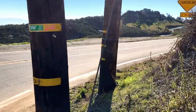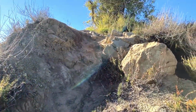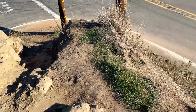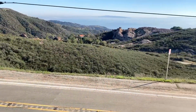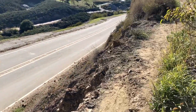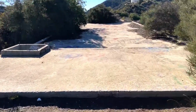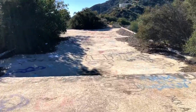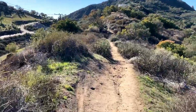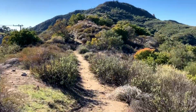It's a little steep and awkward getting back on the trail here. I wouldn't want to be through hiking this with a 30-pound pack at this point. Here's what it looks like after you accomplish that mini scramble. And as you proceed, you should come across this concrete pad. Then our next immediate goal is to walk up towards the water tower.